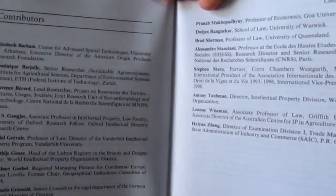Well, thank you, Dev Ganji, very much, and also all of the 20 contributors. I'm very pleased that they were able to come and give us all this information. It's extremely helpful. It's an excellent book and certainly should be in anybody's IP library.